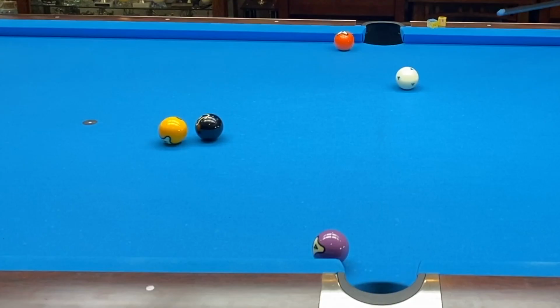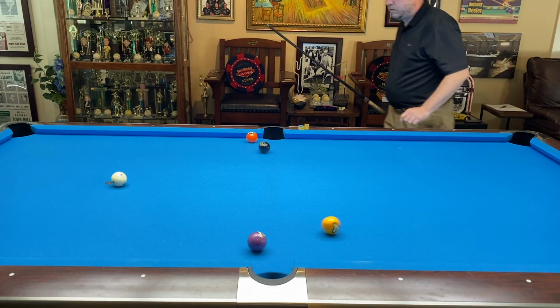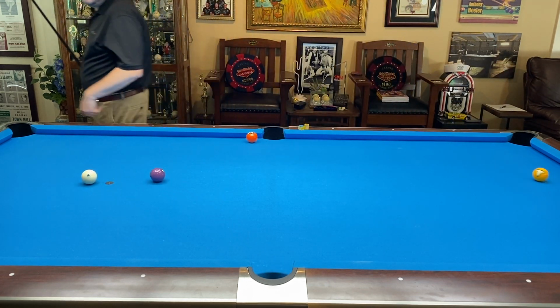This third shot is a carom-bank, and in this instance, I'm going to shoot the 8 ball into the 1, let it carom off the 1, and then bank 1 rail into the side over next to the 5 ball. And that shot has come up probably 6 or 7 times in my pool playing career, and I've made it several times to win 8-ball games.